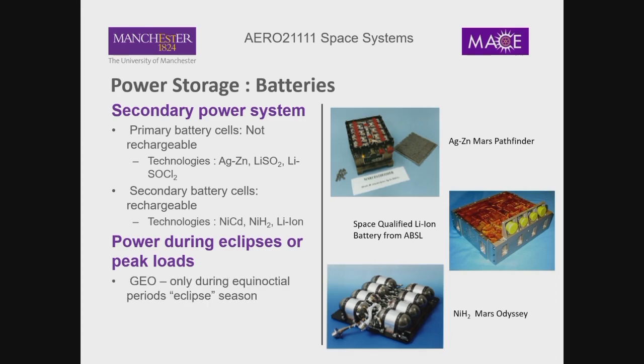In geostationary or geosynchronous, you generally have an eclipse season. So very few periods of the year you'll have a time where you'll have some eclipse. But most of the time you're operating, because your orbit is very far away from the Earth, so the Earth only takes up a very small portion of the orbital period, and it only occludes you for a very small portion, the eclipses are very limited. But in low Earth orbit, you've got quite long eclipses. They can be up to 40% of the orbit period.